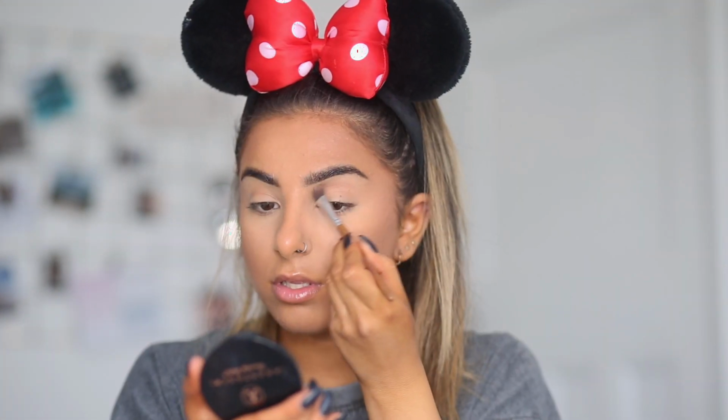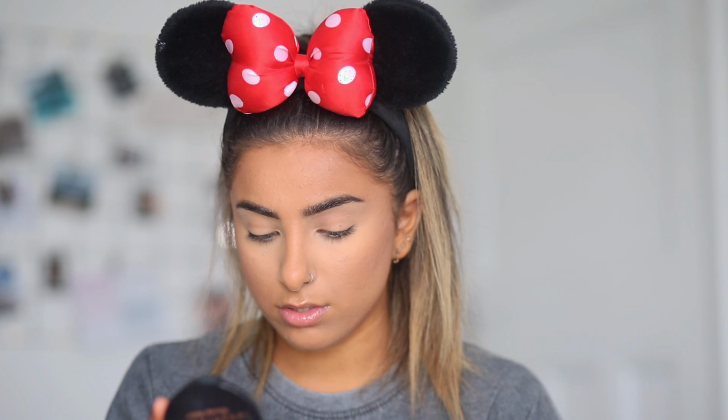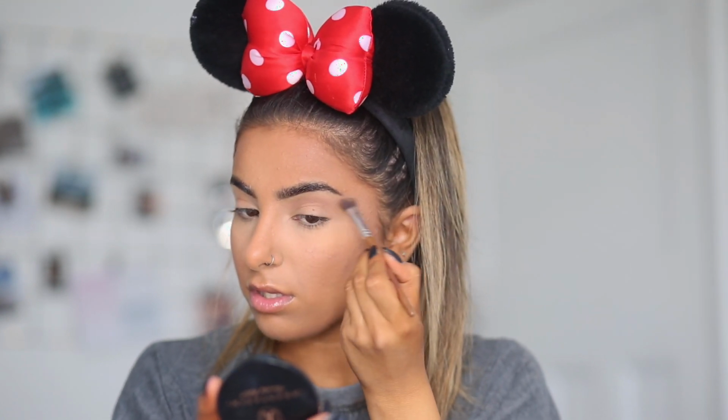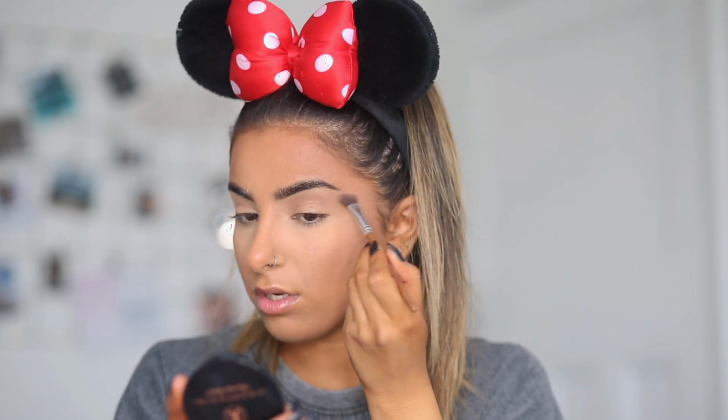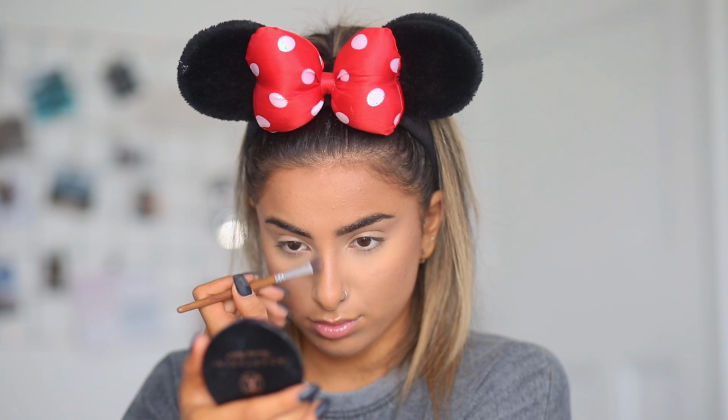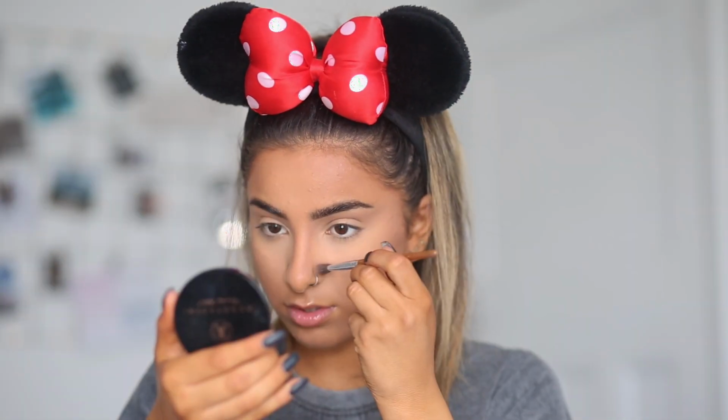So I'm just applying some brow primer into my brows whilst I do my eyeshadow. For eyeshadow, I decided to keep everything relatively simple. I just went for a really nice bronzy eye. So I just took some contour from my nose, the same color I use on my nose, and take it into the crease of my eye.